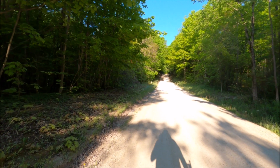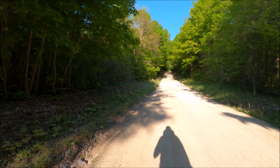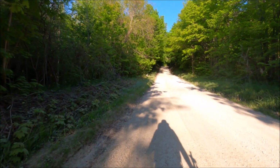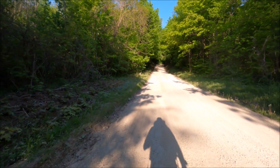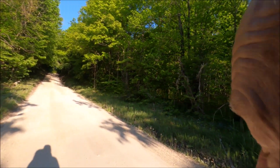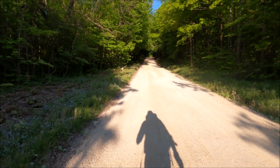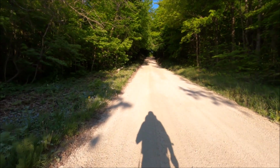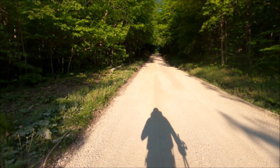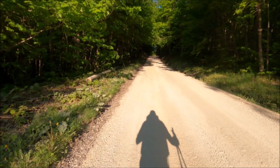Oh yeah. Keep pushing up Blue Mountain. Excuse me, bugs are definitely out. So this particular climb is about 800 feet, give or take a little bit, to the top. It's a decent climb, but it's definitely not a major climb.